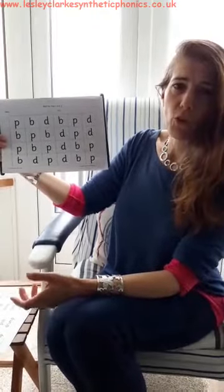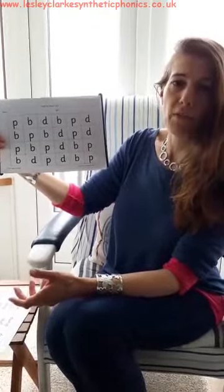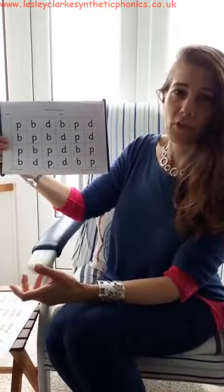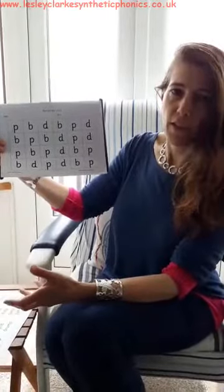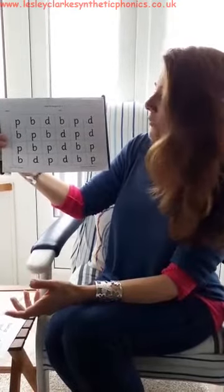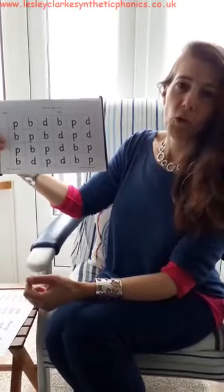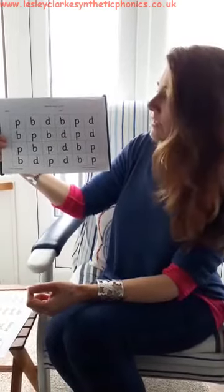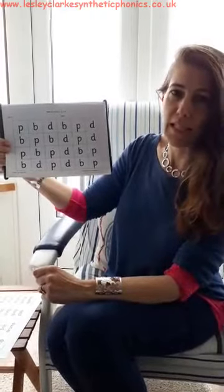Some children don't respond very well to a timer, and if that's the case, then don't set the timer for a minute. Just give them the sheet and let them work at their own pace, and what we're aiming for then is accuracy. How many can you get right first go, rather than racing against a timer. If you have access to the gold resources on my treasure chest on my website, you will find that this is under the phase 2 section under GPCs.